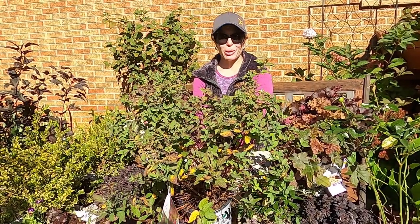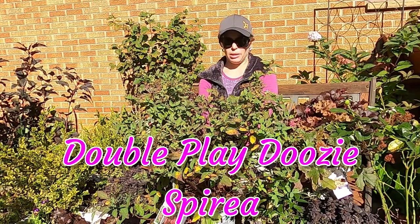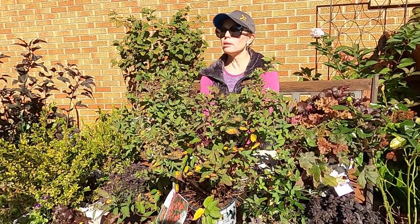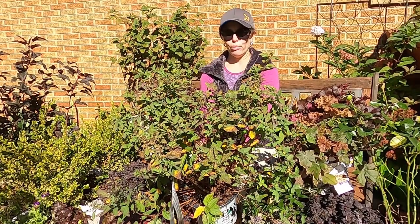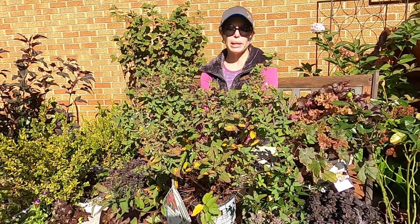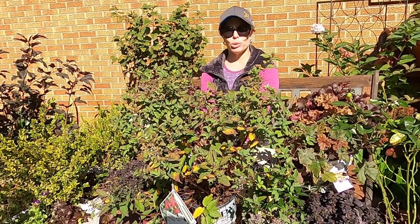Okay, this is the biggest shrub that I got. This is a Double Play Doozie spirea, and I got this one because it was on clearance for $6.25. Can you believe it? I cannot believe it. So I have one of these already and I love it. It's a repeat flowering shrub. It has these deep, deep pink, some people call them red, but they're definitely like a deep pink bloom. And it just continuously blooms throughout the season.